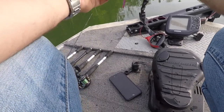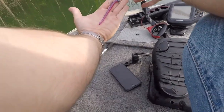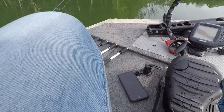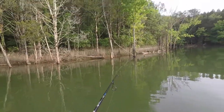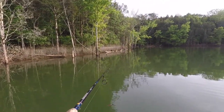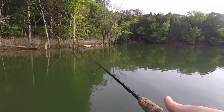What I'm using is a shaky head with about a 4-inch robo worm, and this is actually Kobe's robo worms. I've run out of mine. Don't worry, Kobe, I'll get you back, buddy. We'll for sure be using these probably during a tournament, so I'll be buying up quite a bit of them. But three casts, two fish, if I can ever say that right. Wow.